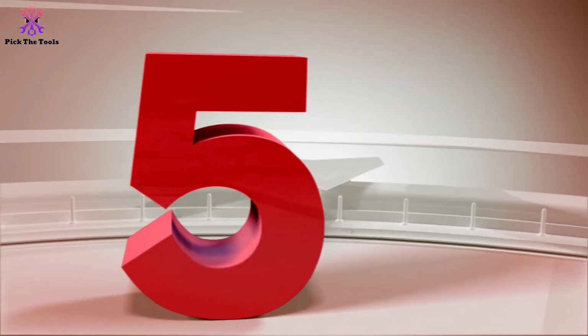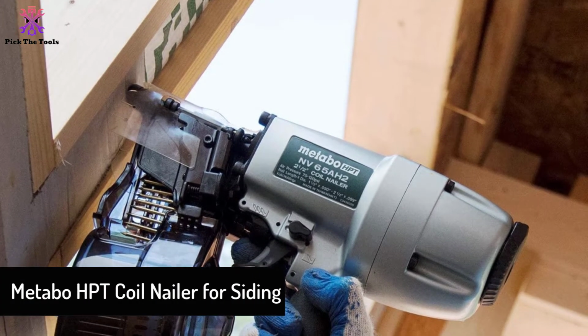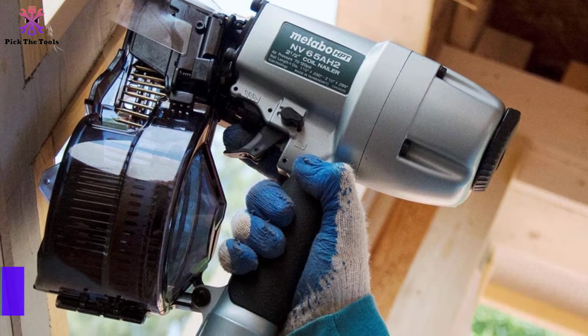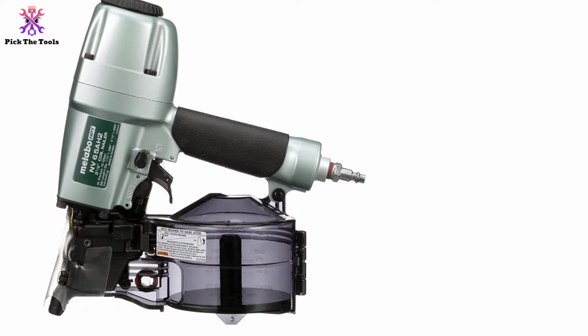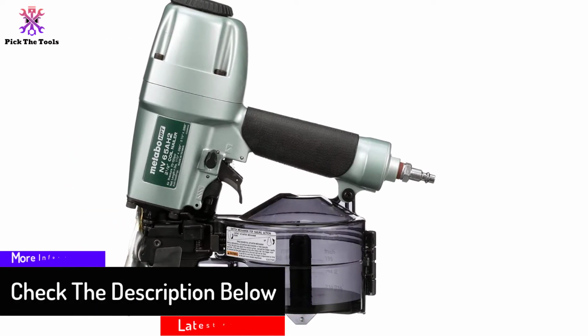Starting at number 5, we have the Metabo HPT coil nailer for siding. Metabo HPT introduces tools, which is essentially a rock-solid force device and hardware. Its buyer-grade siding nailer is very groundbreaking and solid. It could very well be another incredible choice.